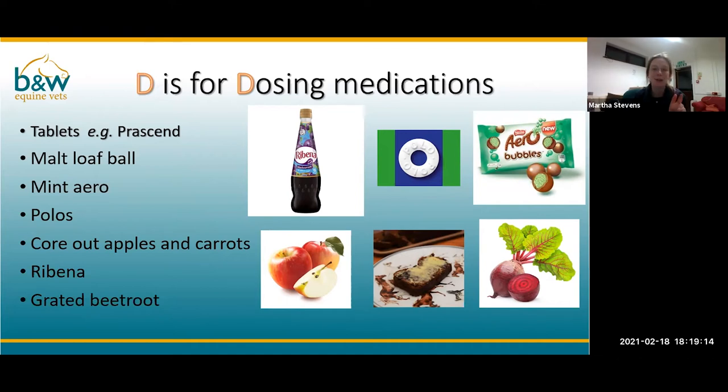Mint Aero is wonderful: you can take the top off, hide something in it and give them that. Same for Polos. And then pouring over apples and carrots can work really nicely as well.